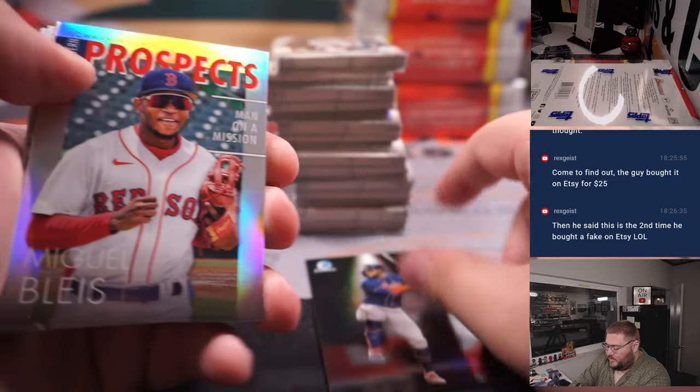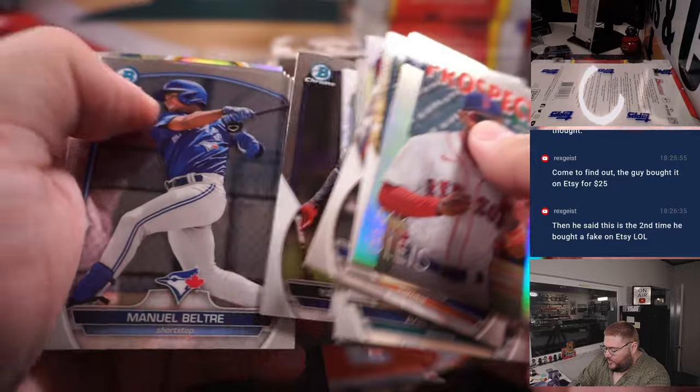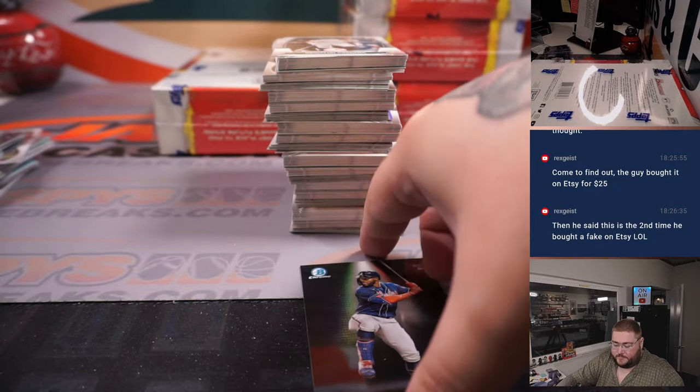Michael Harris, spotlight. Your reigning NL Rookie of the Year for the Atlanta Braves. Going to Jordan.